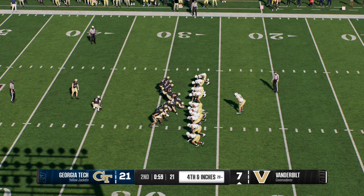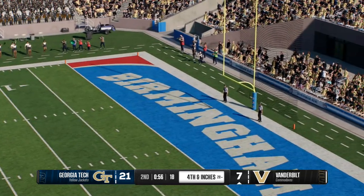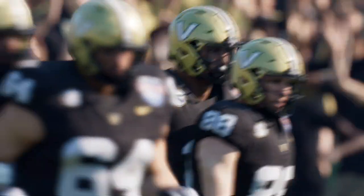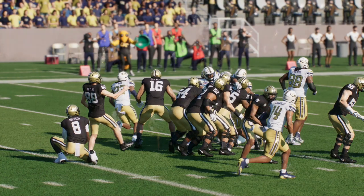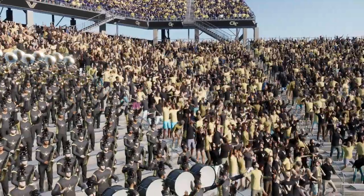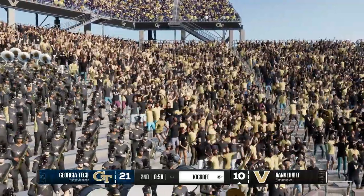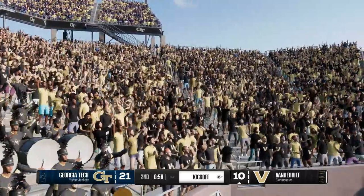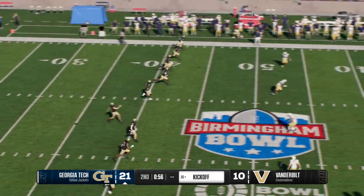Here comes the field goal unit. He's going to try to punch one through from 45 yards away. And this one splits the uprights. So they put the field goal on the board and about to kick it away, hoping that'll be the final points of this first half.